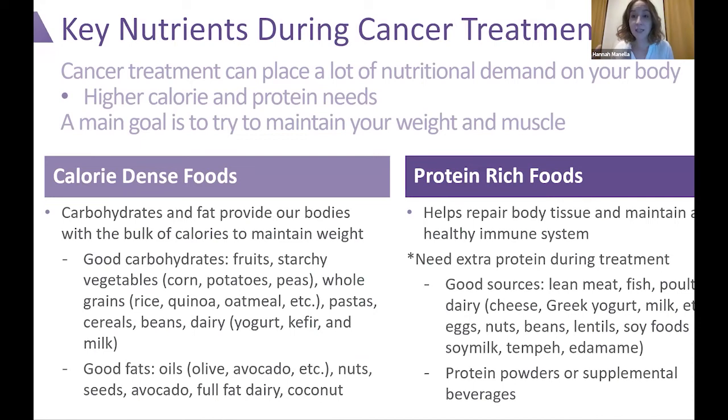So ideally, having a combination of good carbohydrates, whether it's fruit, starchy veggies, whole grains, pasta, cereals, beans, dairy, those kind of things can all be really helpful. But then also being intentional with our healthy fats as well, because we can add calories easily without impacting the quantity of food that we're eating. Things like oils, nuts, seeds, avocado, full fat dairy, coconut, those types of things can add in the calories without impacting the amount that you have to eat at one time. So it can be really, really helpful.